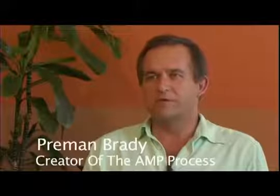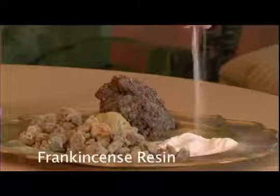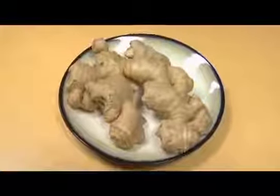We're using the astaxanthin, which is about 500 times stronger than vitamin E. It's one of the strongest antioxidants known to mankind. It jumps the blood-brain barrier. We have the frankincense that also jumps the blood-brain barrier. It's an anti-inflammatory, it's an anti-parasitic. We have the ginger, of course, which we basically said is a general tonic. It helps with blood flow.